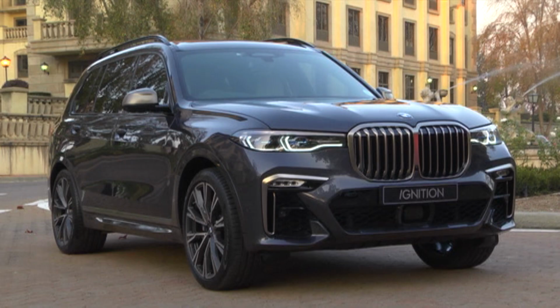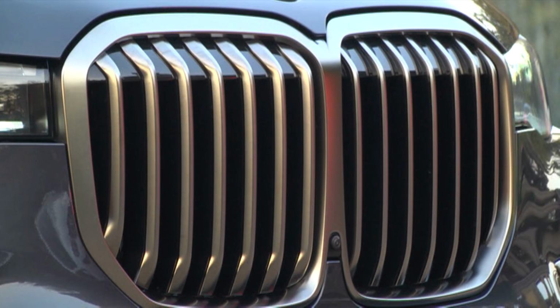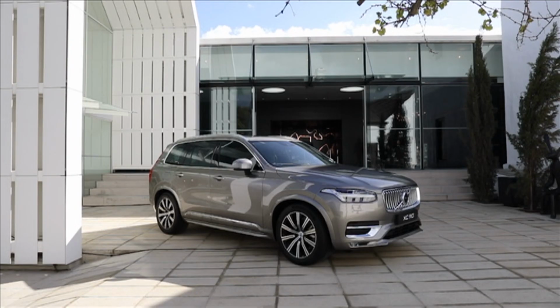They've done it the Swedish way. They obviously didn't want to go bold like a BMW X5 or X7, which has got a massive grille. So I think it's clean and subtle. I think it looks good.